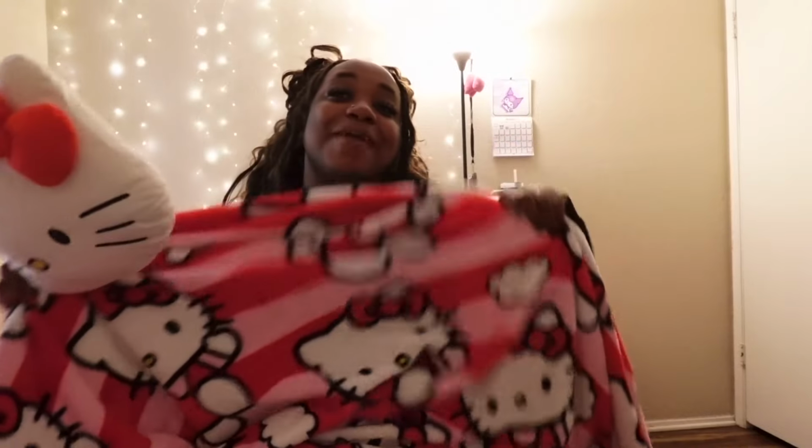Let me look at them together. So this came with the blanket. I got this from my job, Aldi. I got it from there. I don't think they have them anymore because it was a while ago. It was like last year, so I'm pretty sure they don't have them anymore. But yes, I got these from my job.